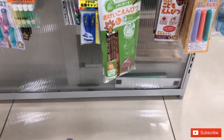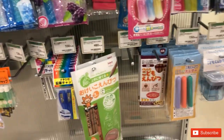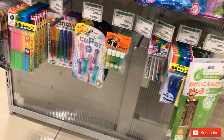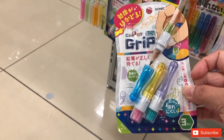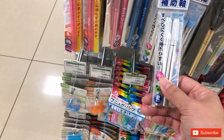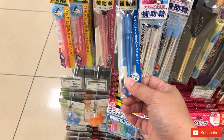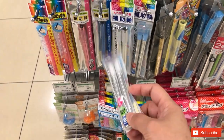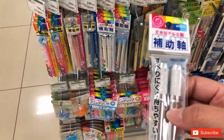Sorry if I keep on pausing because I'm really shy. Now I'm looking for extenders. Oh, there's sharpening. Pencil cup. Oh, I found it. Pencil extender. Should I go for pink, or should I go for blue, or should I go for this one? Because it's already 300 yen and it's two. I think I'm gonna go with this one.